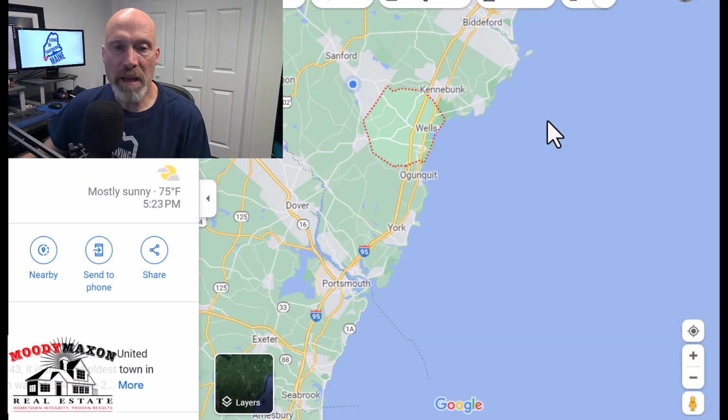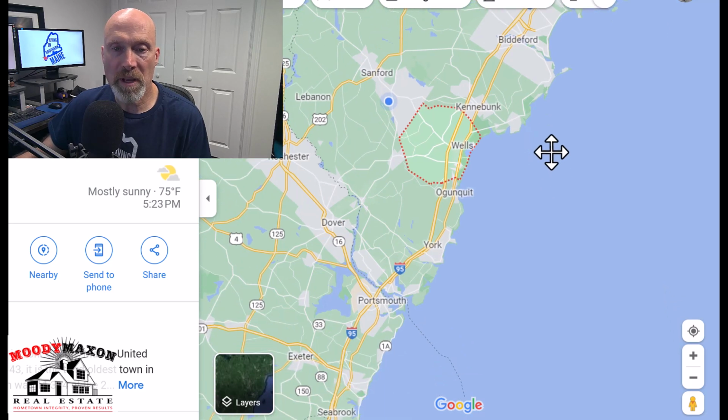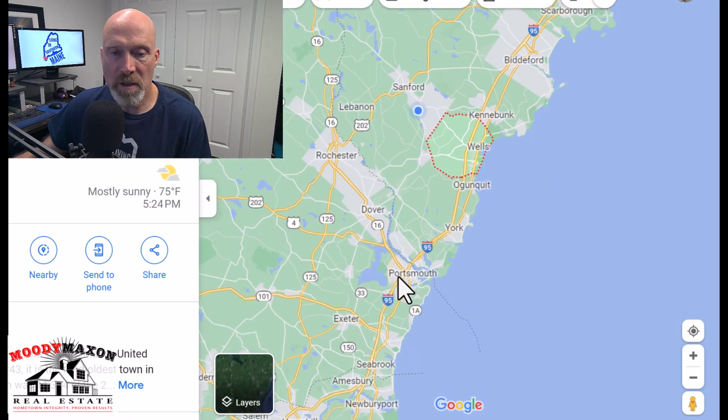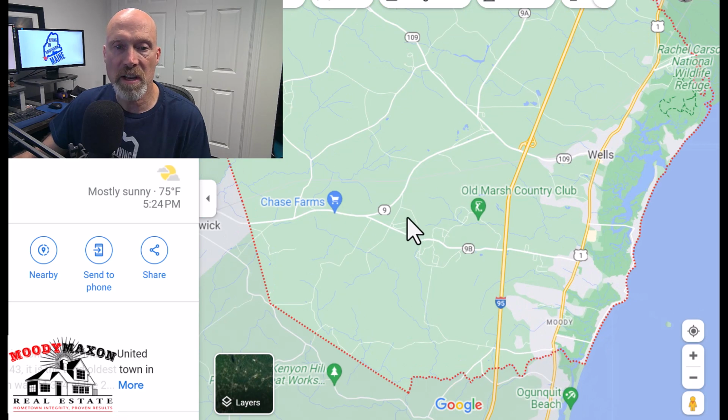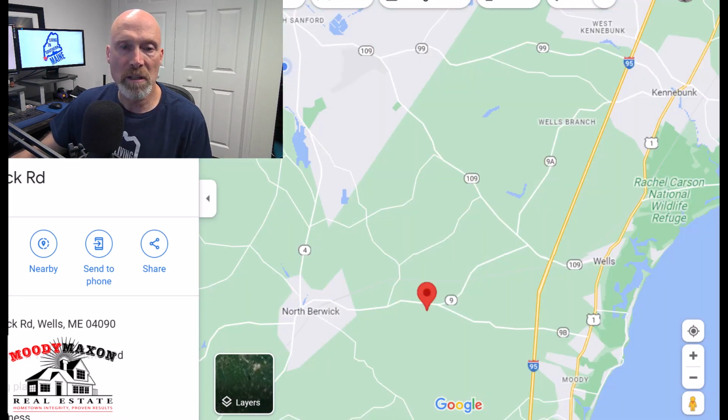Let's take a look at Google Maps. I just want to point out where this property is in relation to the state. There's Portsmouth, New Hampshire right down there, so we're talking about Wells, just north of Ogunquit, south of Kennebunk. We drill in here, and the property is in this vicinity right over here near Chase Farms, very close to that. So let's zoom in a little bit more.